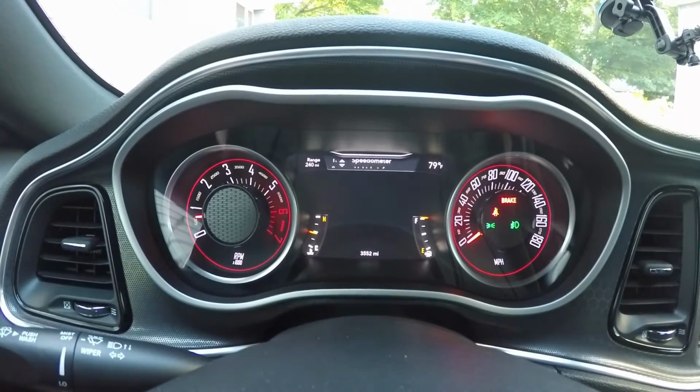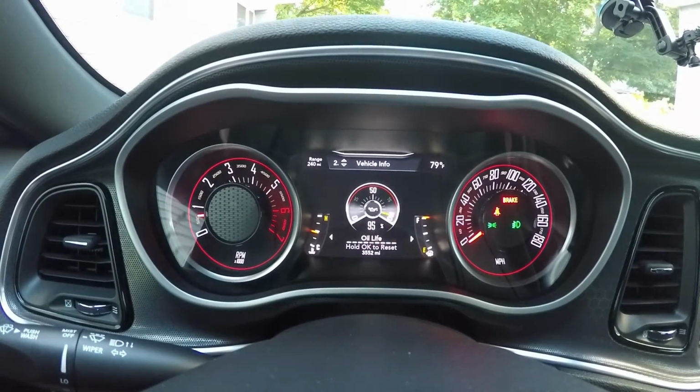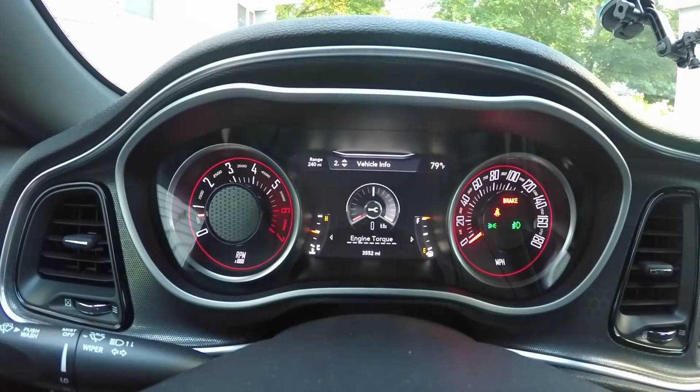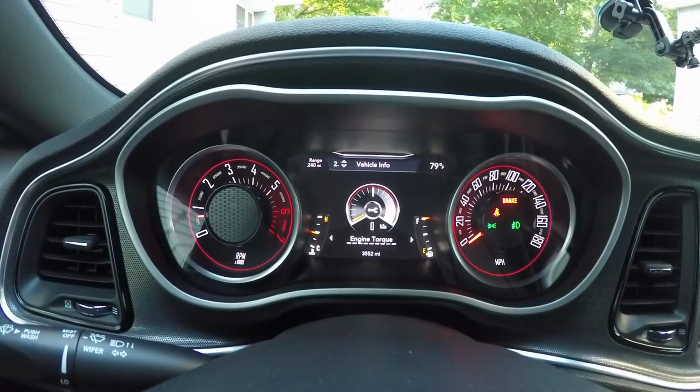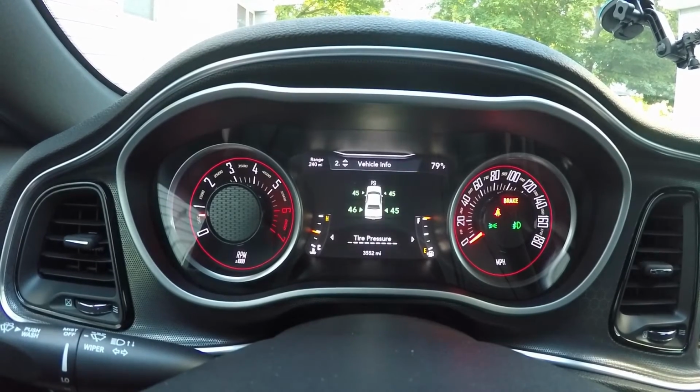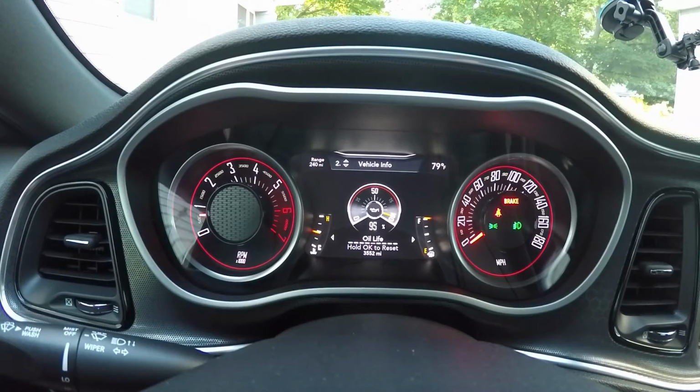And then when you go to vehicle info, you get oil life, battery voltage, intake air temp, engine torque, engine power, tire pressure, coolant temperature, oil pressure, and then back to oil life.